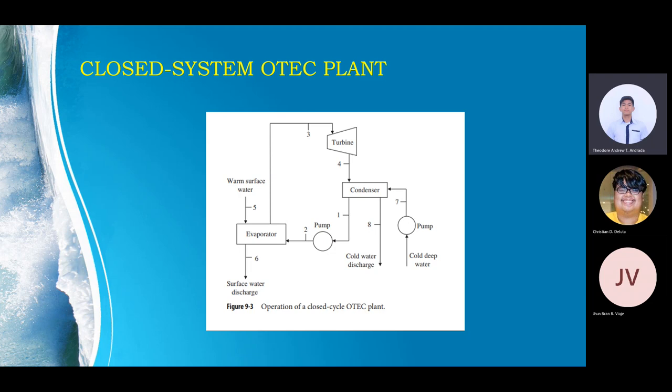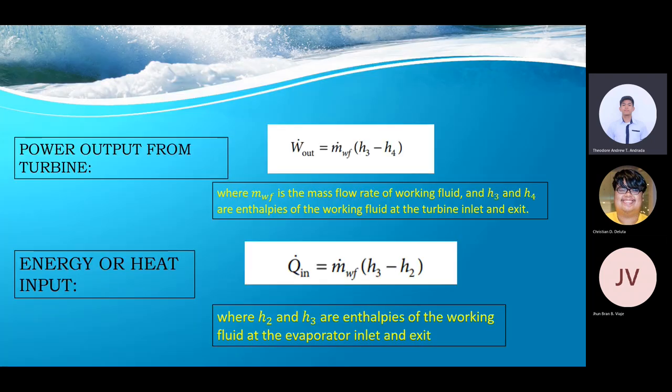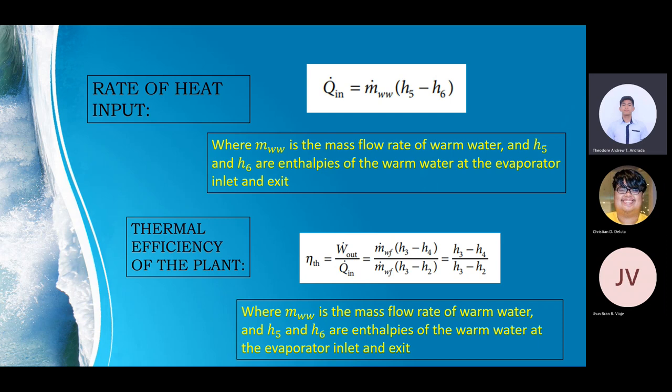The condensed working fluid in stage 1 is pumped to the evaporator to complete the closed cycle. The surface water is discharged in stage 6 after transferring its heat to the working fluid. Next slide, please. So here are some equations used in a closed system OTEC plant. Here's for power output from the turbine, for energy or heat input. Next slide, please. For rate of heat input and for thermal efficiency of the plant.